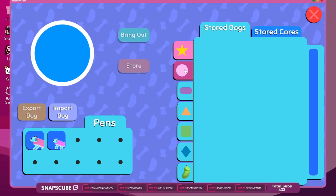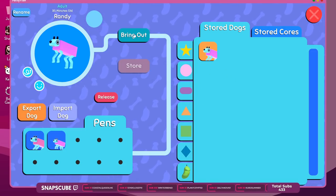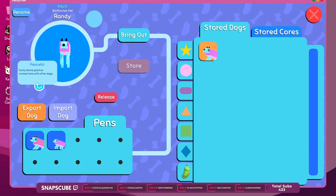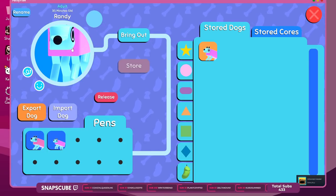Wait. What? Randy! Export dog. Bring out. High energy, a veritable fount of energy. Easily formed positive connections with other dogs. Randy sounds like a real one! Look at him.